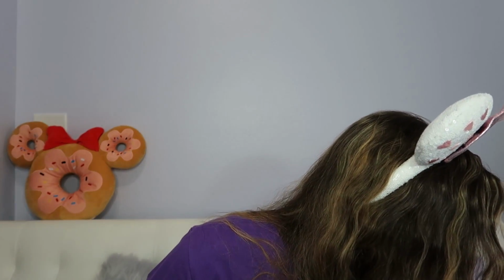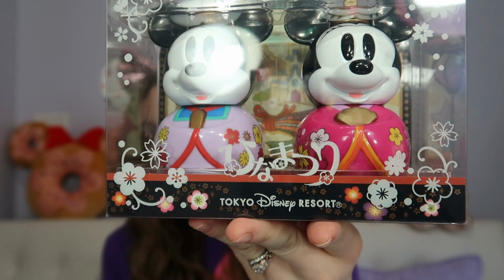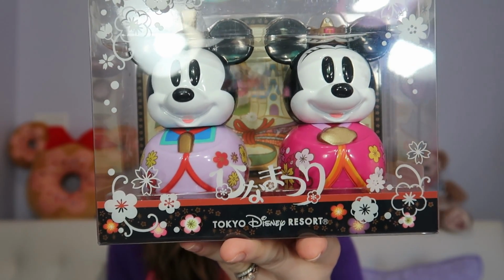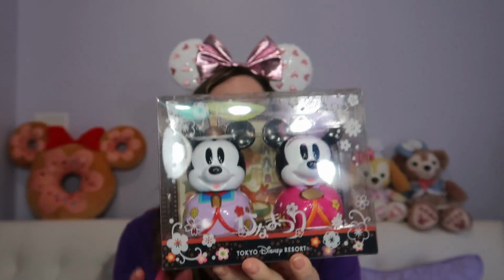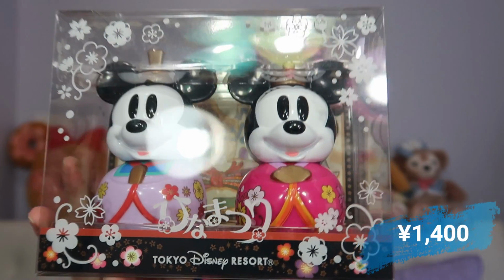Now I only have a few more items in here. This one was also, I think, part of their New Year's release. You can tell me if it's not. I thought it was part of their New Year's release. And it was these two cute Mickey and Minnie little statues, and inside they actually had candy. I want to say like milk flavored candies and then a peach flavored candy, but I figured this would look really cute on my work desk. It's something special just from Tokyo Disney. And this was 1,400 yen, so about 14 US dollars.